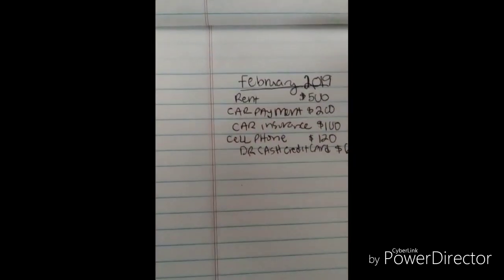Okay, now that is your expenses for the month. Now on the side of that, actually let's go ahead and copy that over to March. Let's write the same exact thing, assuming that you have the same bills that you have each month. Sometimes this will differ because maybe you paid off a credit card or something like that.